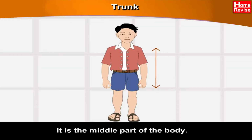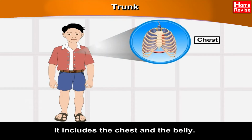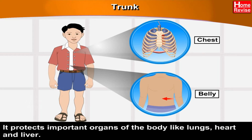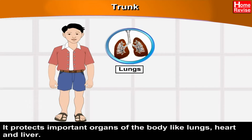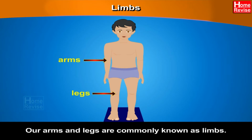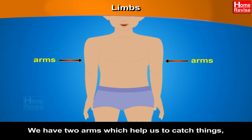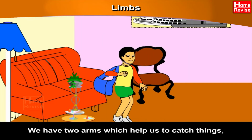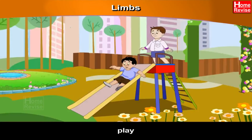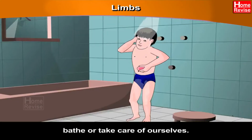Trunk. It is the middle part of the body. It includes the chest and the belly. It protects important organs of the body like lungs, heart, and liver. Limbs. Our arms and legs are commonly known as limbs. We have two arms, don't we? They help us to catch things, pick them up, write, play, bathe, or take care of ourselves.